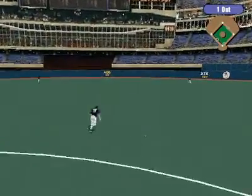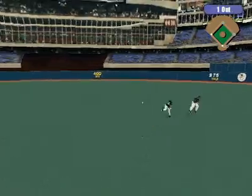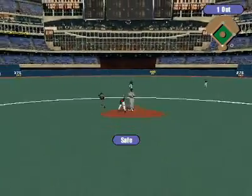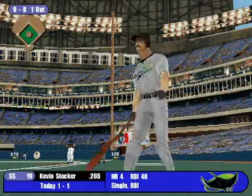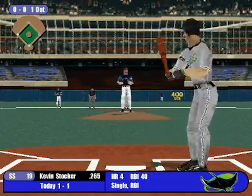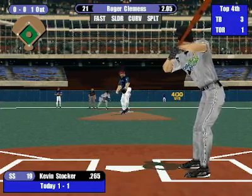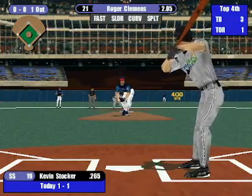Line drive up the middle. Score another run. Safe at second. That'll go down as an error. One out and two on. The score is 3-1. Batting one for one, Kevin Stocker.